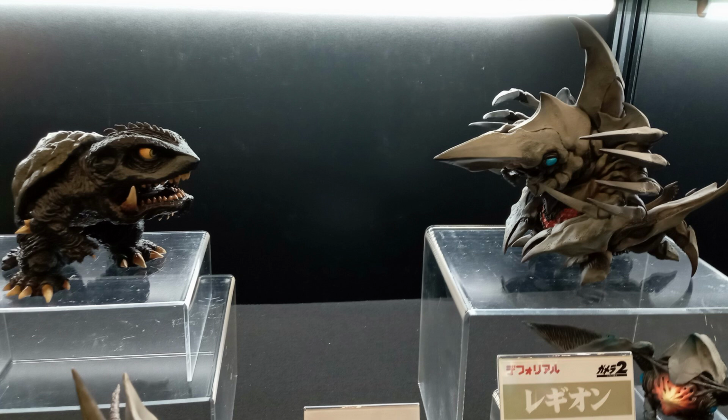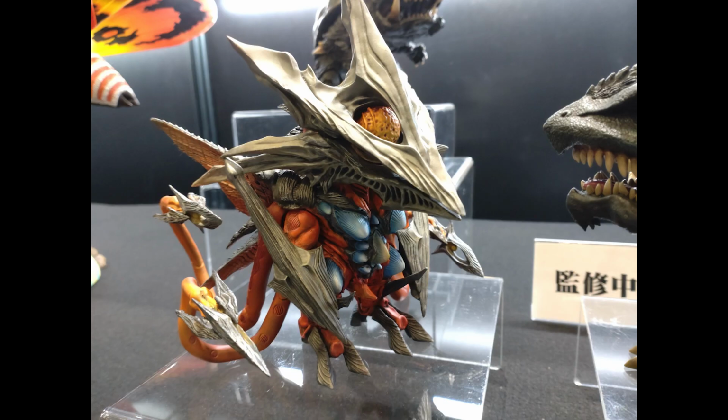So it looks like we got Mother Legion. I'm guessing the Rick Boy comes with a swappable head, which is really cool looking. I'm digging this one a lot. And Iris, my favorite Heisei Gamera adversary. A lot going on here. I think it's a he. Looks pretty good as well.